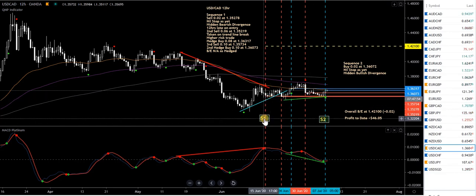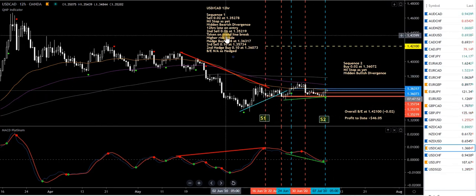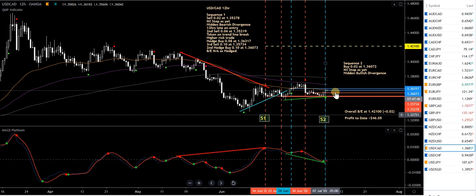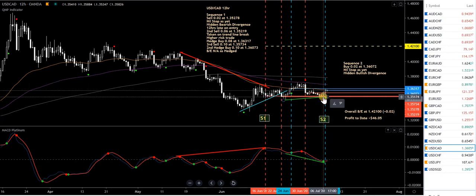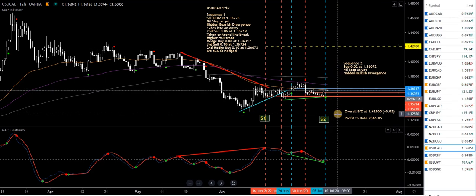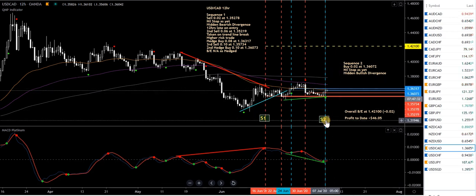So what I've done with sequence 1, S1, which is this one, I've taken a second hedge buy on this candle, and I've also taken a new buy for sequence 2 on the same candle. So 2 trades taken on the same candle, no problem. Overall break even's all the way up here. Don't worry about that too much. That's a long way away and highly unlikely I'm going to get up there, but that's neither here nor there at the moment. What I'm trying to do is make some money out of sequence 2 if I can.